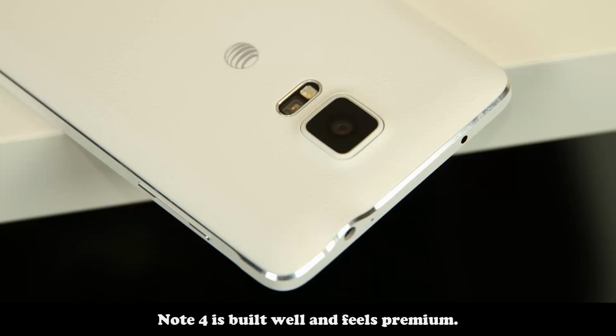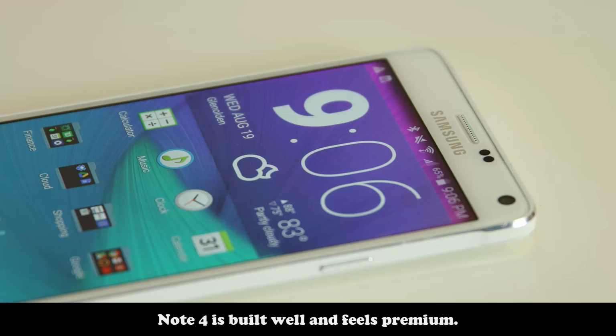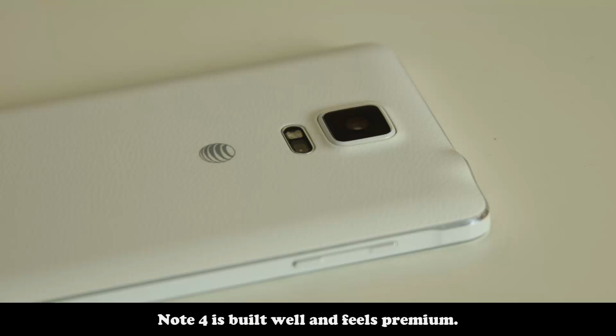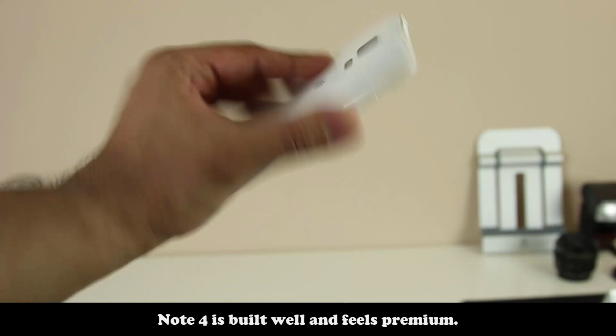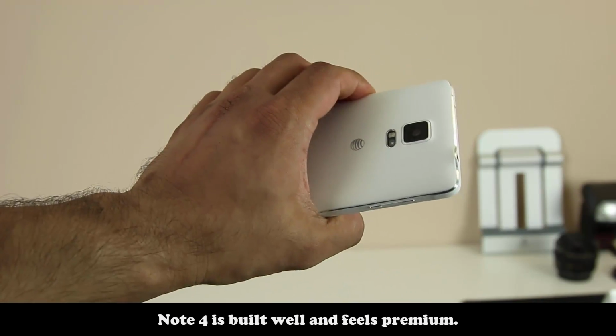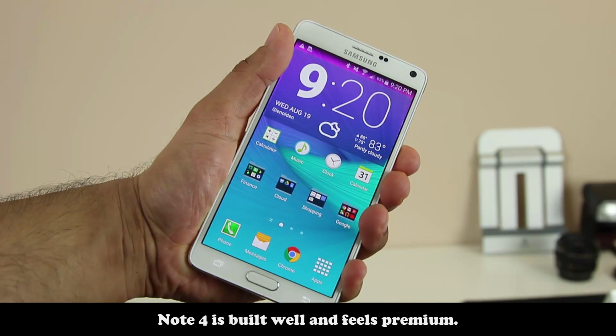So Note 4 is a fantastic device. Its build quality is excellent. You have tough Gorilla Glass 4 in the front, a solid metal frame that surrounds the edges of the device, and full leather construction with a nice grippy texture on the back. There's no question that when you hold this device in your hands, you get a solid sensation of holding a premium device. So far, so good.